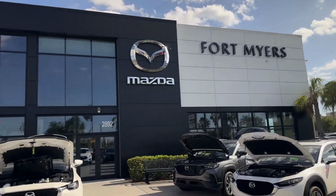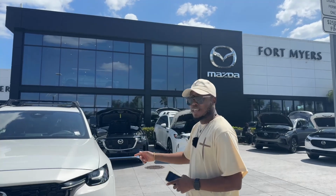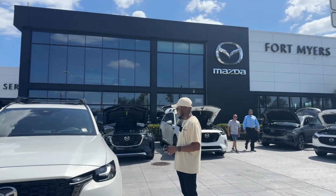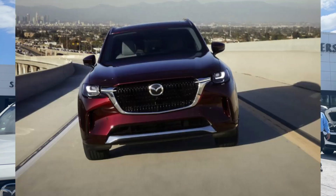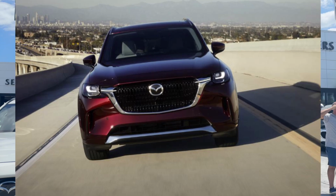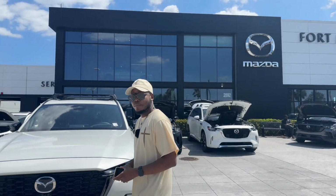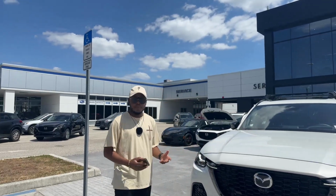All right, everybody, so here we are now at Mazda of Fort Myers, and we're going to be taking a look at this car over here. This is the 2025 CX-70. This is a pretty new addition for Mazda, and there's a couple things we're going to be talking about. So one of the biggest things is this looks very close to what we had before, which was the CX-90. That one came out a little bit ago, but this is Mazda's newest edition. I know it's been out for a little while now, but we're still going to talk about it and see what we come up with.